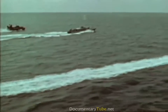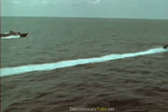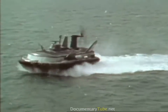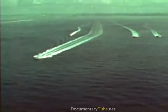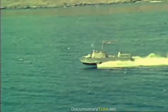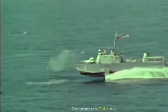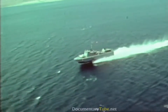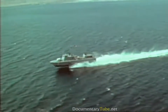During a recent deployment to Europe, Tucumcari displayed hydrofoil capabilities to other NATO nations. She operated with unconventional ships, such as air cushion vehicles, and participated in several fleet exercises. Tucumcari and Flagstaff are gunboats. Both were extensively evaluated during service in Vietnam and are now assigned to the amphibious forces.